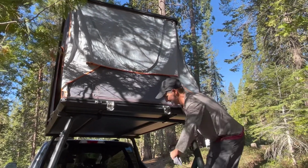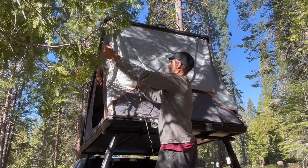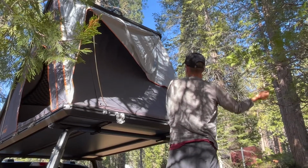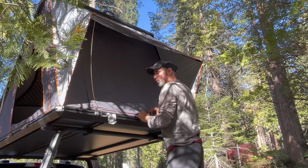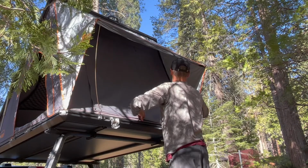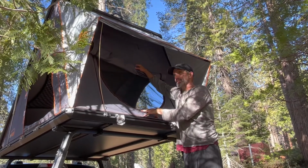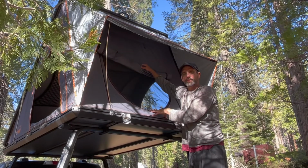awning separators. The nice thing about this tent is this will help keep the rain off one of the windows. Like that, voila. You've got a great big huge window here. You can roll up. The nice thing about this Falcon XL is it's actually a full queen size bed inside of this. So when we're sleeping, we've got a queen size bed we're working with.